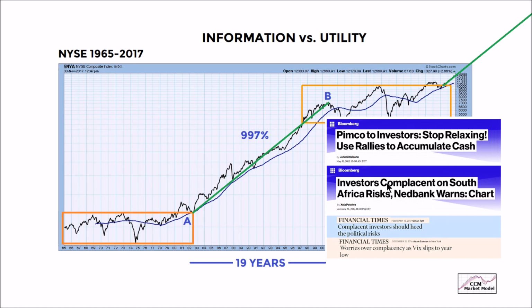These types of headlines were not particularly helpful in a year that the stock market has done well, and they remind us of the difference between information and utility. I could wake up at 4 o'clock every morning and read the Wall Street Journal cover to cover. I could read every single story that comes across the Bloomberg terminal. And if I did that every day, I would probably be incredibly confused, stressed out, and overloaded with information.